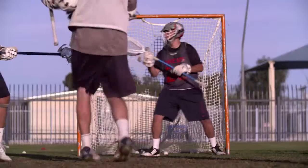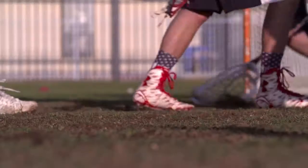Even though you know these shots are coming at you at 100 miles an hour, you just got to trust in yourself that you're going to get it. And the way you get it is by not freaking out. You got to play the position true. You got to do it correctly.